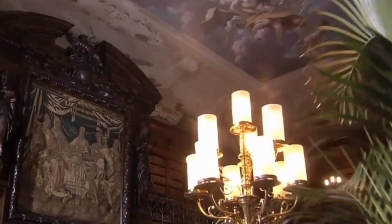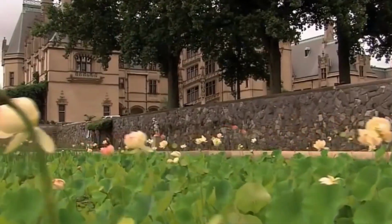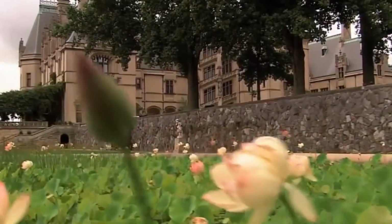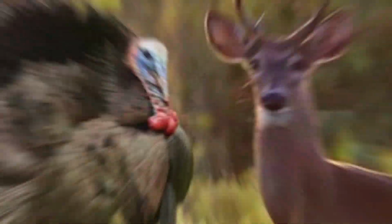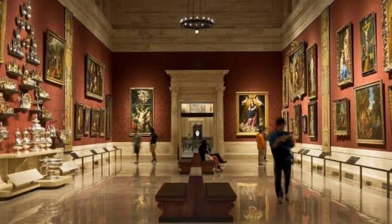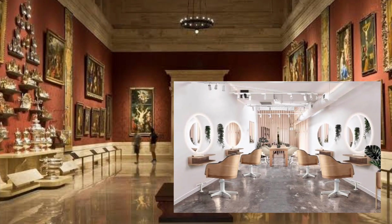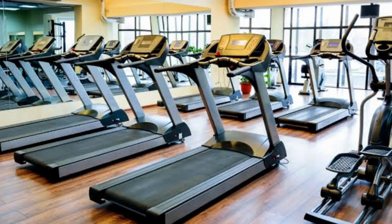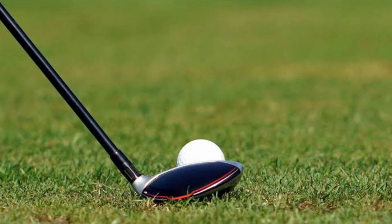The estate isn't just about the mansion, it's like a whole kingdom. You've got forests, gardens, farms, and even a winery. And the variety of plants and animals is mind-boggling, from azaleas and roses to orchids, deers, turkeys, and even horses. You can also explore a museum, relax in a fancy hotel, pamper yourself at the spa with 15 treatment rooms, get your hair done at the salon, stay fit at the fitness center, take a dip in the outdoor pool, enjoy a great meal at the restaurant, and even hit the golf course for a round of golf.